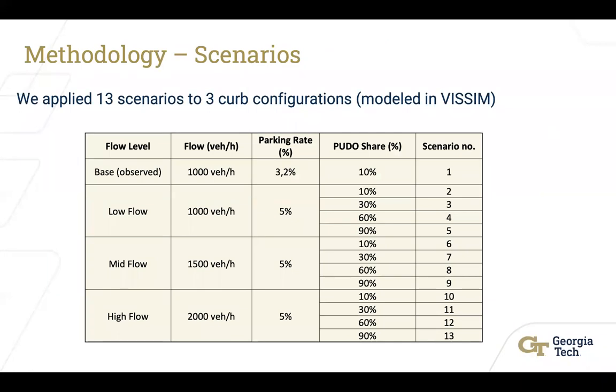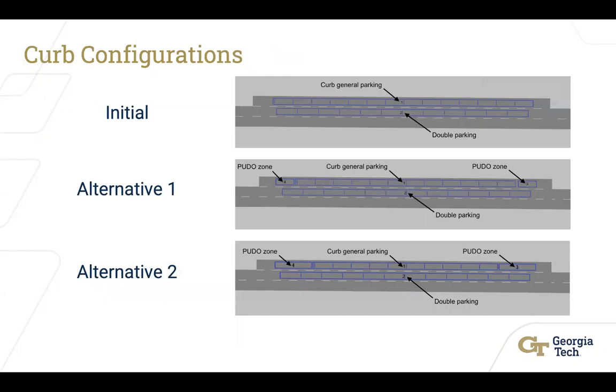In Vissim, we created 13 scenarios and applied these to 3 different curb configurations. The scenarios varied based on flow level, parking rate, and share of parking events that are pickup and drop-off. The 3 configurations studied were an initial configuration with curb general parking and double parking, alternative 1, in which we introduced a pickup and drop-off zone at each end of the curb, and alternative 2, in which the pickup and drop-off zones were doubled in size.